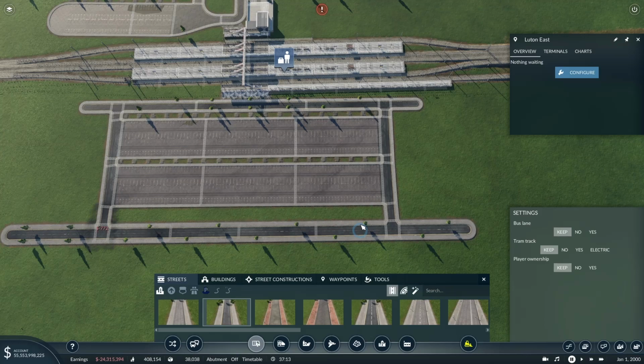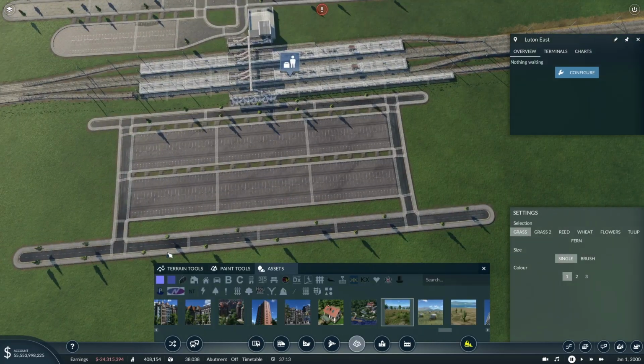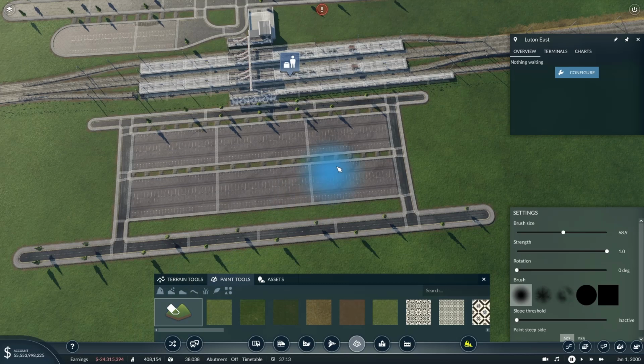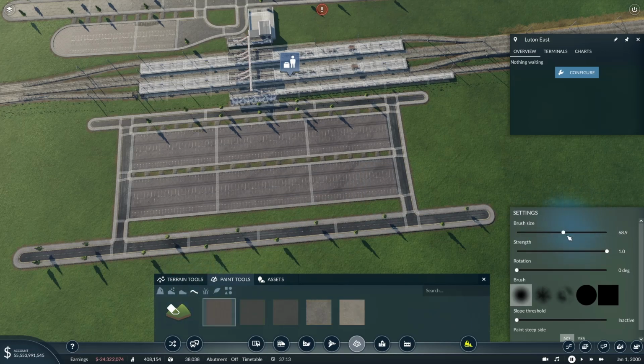It's a pity there's no park and ride feature on Transport Fever 2. That would be awesome if people parked in here and then got the train. That would just be amazing. Don't know how easy that is to achieve, but that would be cool. Let's just flatten some of this off and then just paint this. This is all just asphalt and concrete around here, and McDonald's.